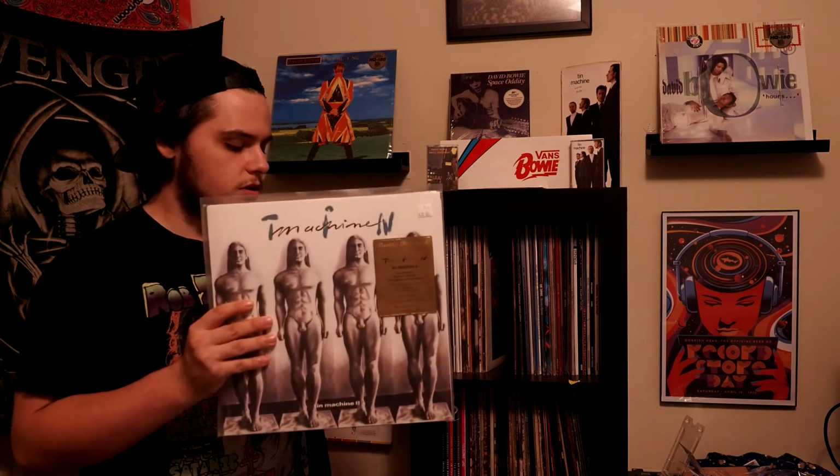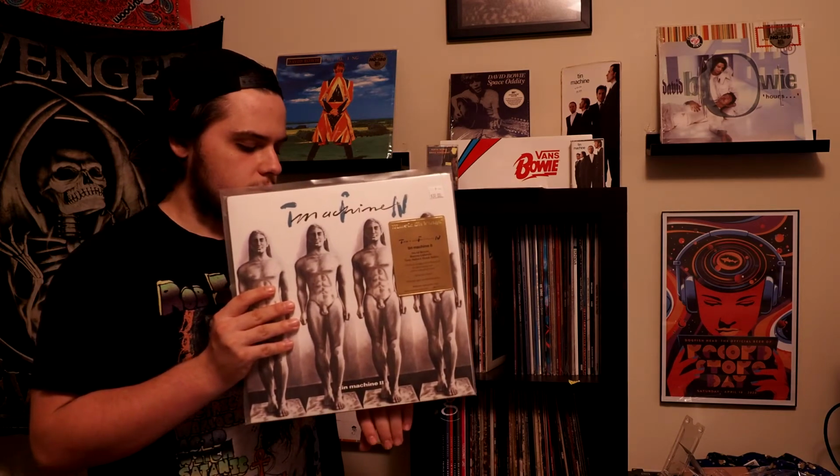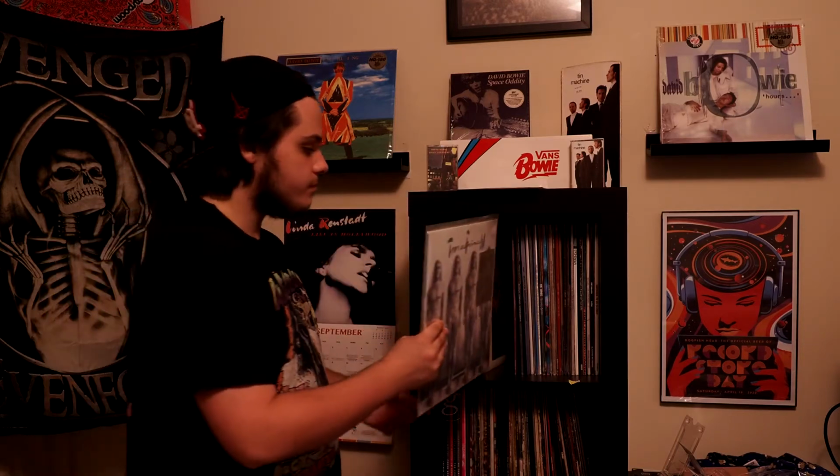But I did recently get Tin Machine 2, the re-release, on silver vinyl. Only 10,000 were made. And this is a fantastic album. His Tin Machine era was wonderful. There are so many good songs off of both of these albums. If you have yet to listen to any of his Tin Machine material, I highly suggest that you do. Some of his best songs are on those two albums.